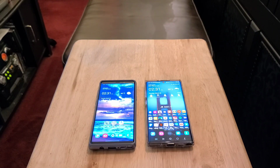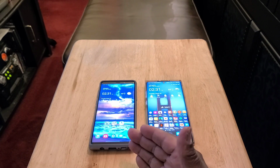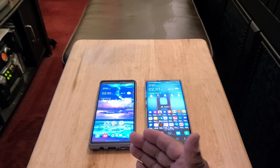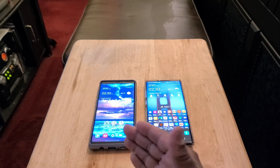Next, now this is a big deal to me, not a big deal for a lot of people. I can't say all people because everybody's different, but future software updates. Note 9 is not receiving any more Android updates, unfortunately, and I really believe Samsung should have gave this phone Android 11, and no more One UI updates.